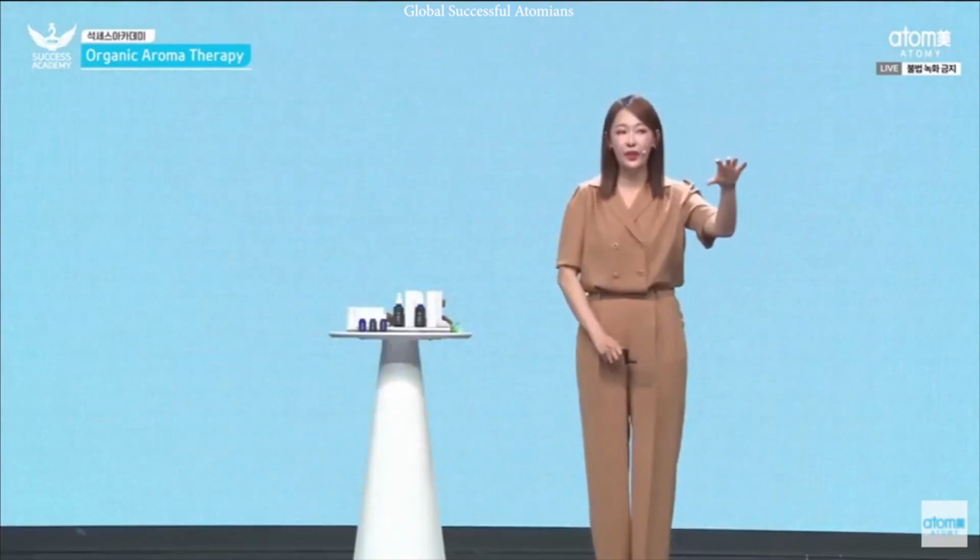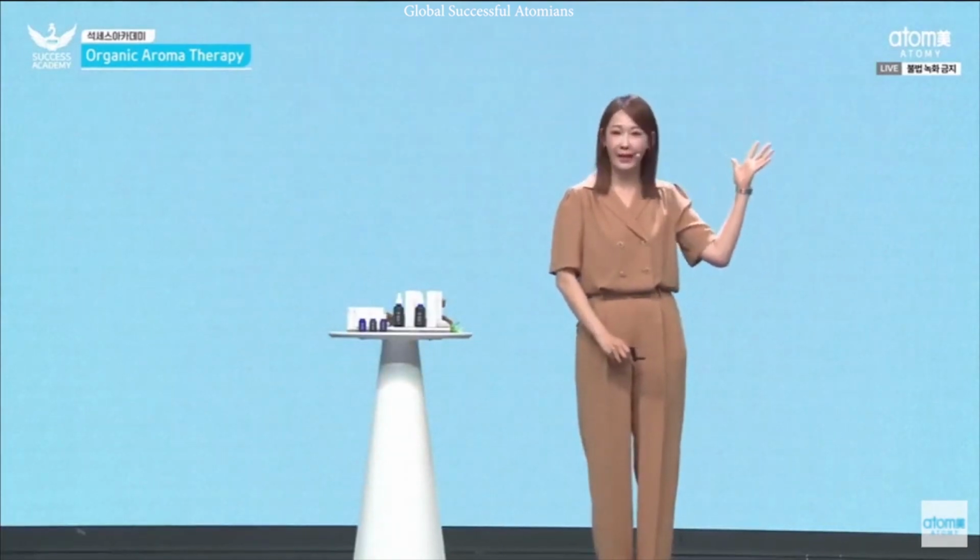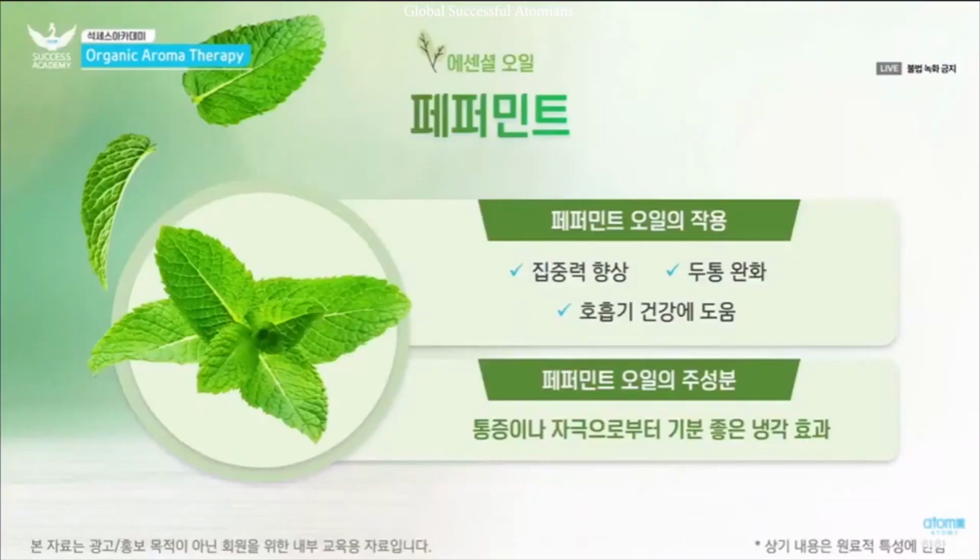So next up, we have peppermint. So what comes to your mind when you think of peppermint? Yes, concentration, the coolness, right? So peppermint can help you to concentrate, helps clear your head, especially relieves headaches, and helps your respiratory and bronchial tubes, and also brings energy to you and cools you down, etc. So the reason behind is because the main ingredient of peppermint creates a pleasant cooling effect from pain or irritations. So it is very fascinating, right?